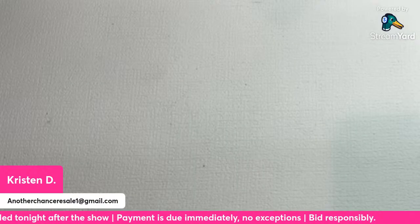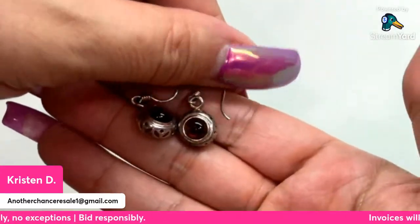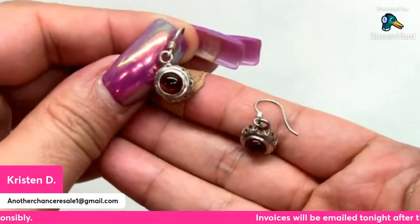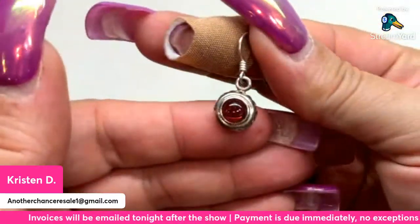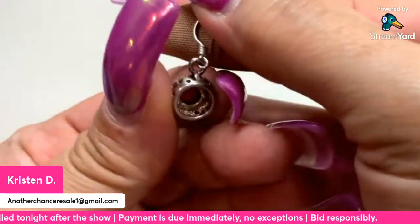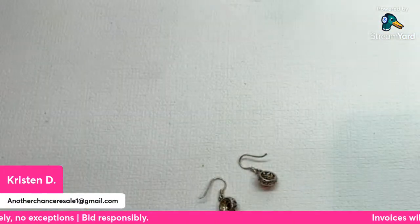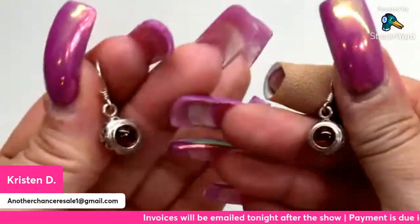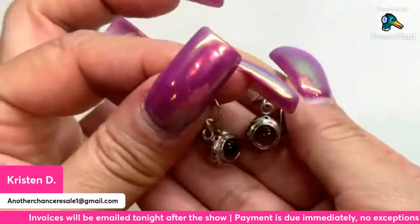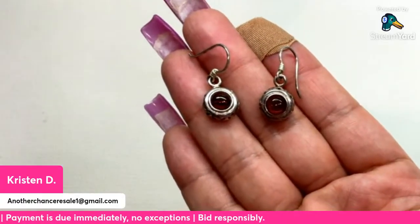All right, so these have been shown a few times. These are sterling and garnet. Hi, Robin. No problem. Beautiful earrings. They're marked inside there, 925 Thailand. The length on them, 1 inch. And we will start these at just $1. Sterling garnet earrings start at $1.